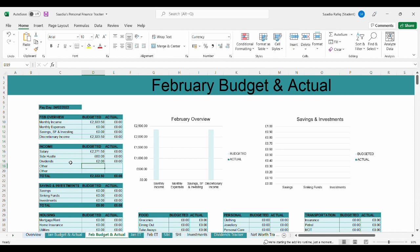So my planned income for the month total is £2,333.50. The amount I'm going to put into my savings is £1,001.50. I'm going to leave my sinking funds till the end of the budget because I'm not 100% sure how much I want to put into my sinking funds.